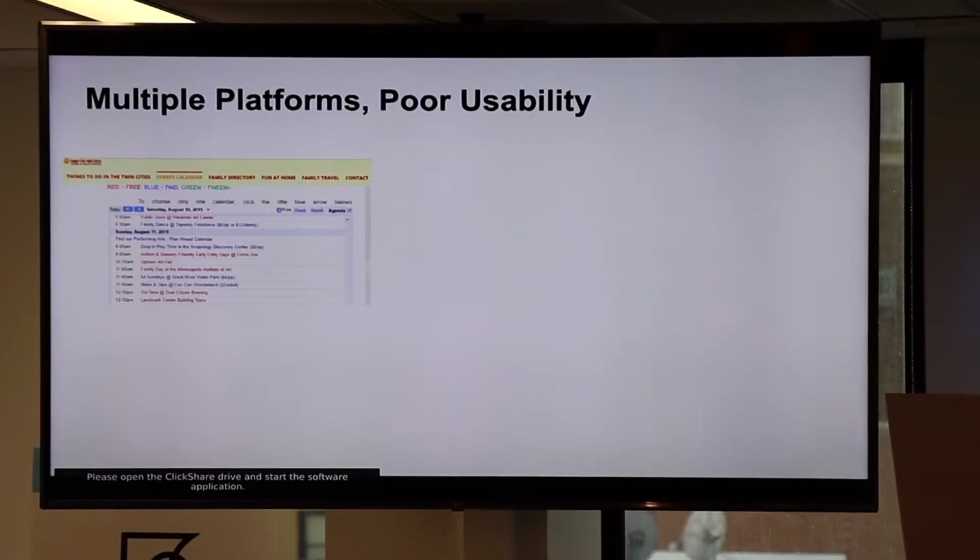So, in today's environment, parents are operating in a very disjointed ecosystem, especially when it comes to managing their children's activities, which includes camps and daycare and etc. And the problem only compounds, especially when summer rolls around. And this is really, really hard because now parents are navigating to multiple platforms with poor usability.